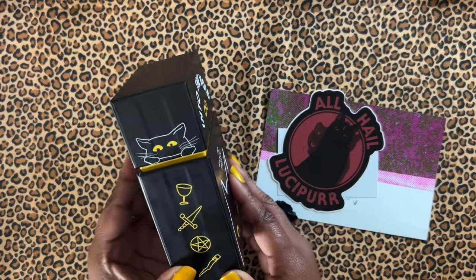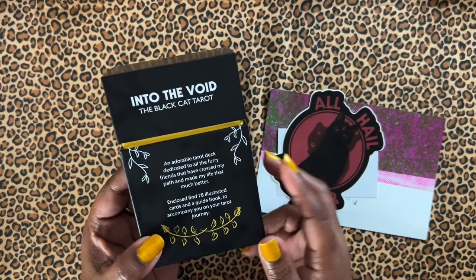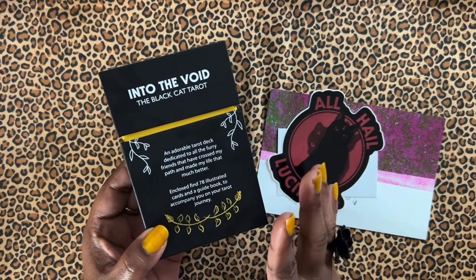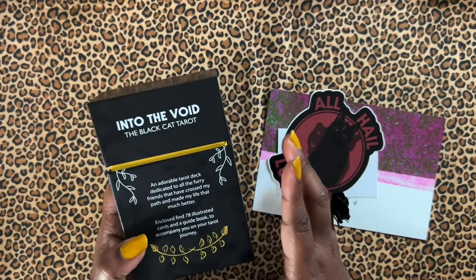I am super excited about this deck. It is so adorable. I've been using it since I got it. It reads like a gem. The cardstock is nice. The whole packaging is cute. It's just nice. If you like a cat deck, I don't think this one is going to disappoint.